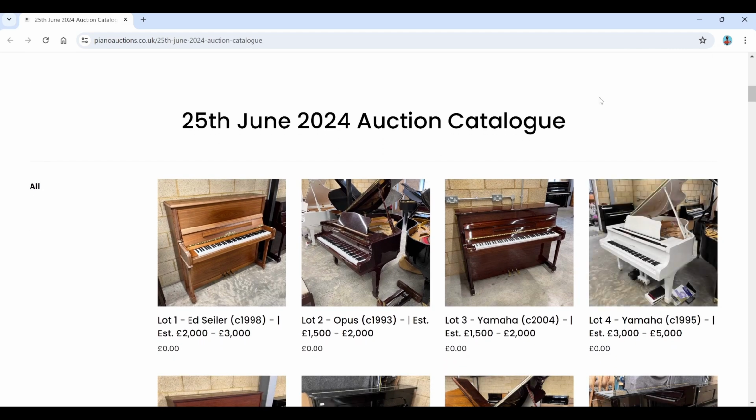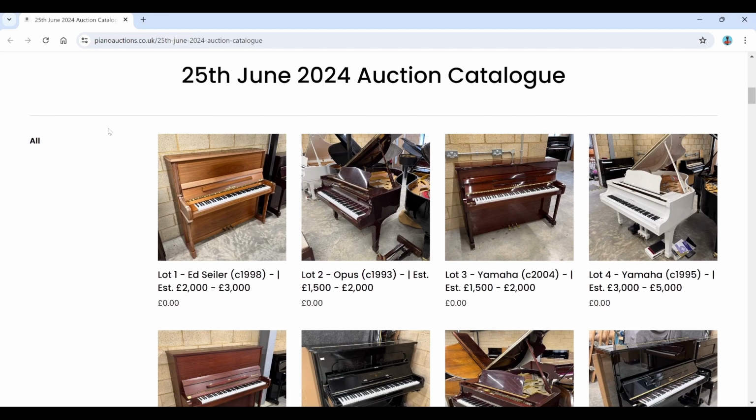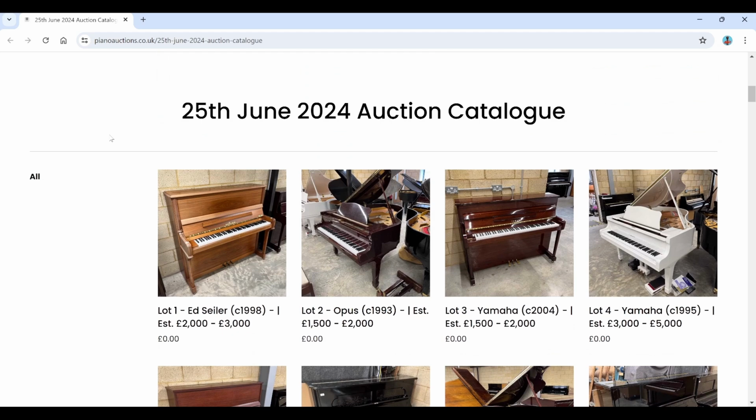Seems that the buyer's premium is 24% for this auction, so whatever the final hammer price is, you need to add 24% on top. This is a UK based auction, so unless it's something really rare or really important, you're probably unlikely to want to ship it out of the UK, but if you do, bear in mind import export fees, shipping, etc., CITES as well for ivory keys, etc.